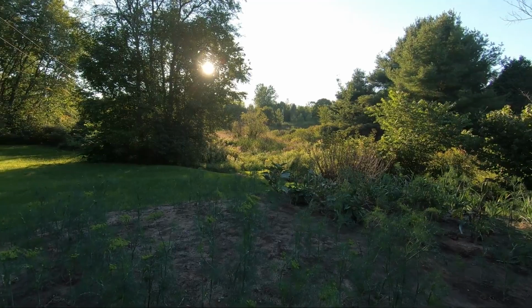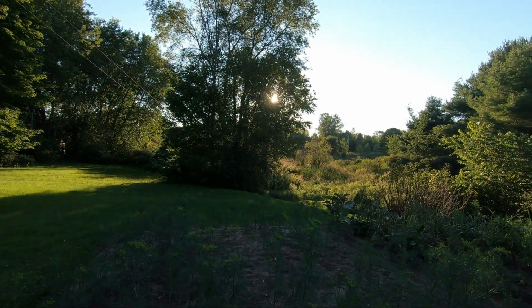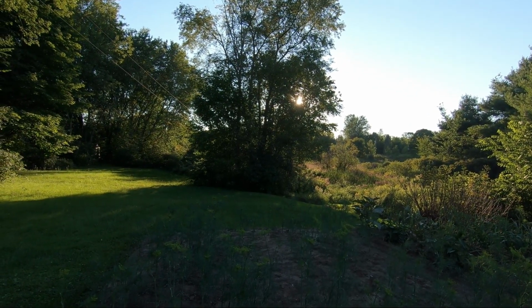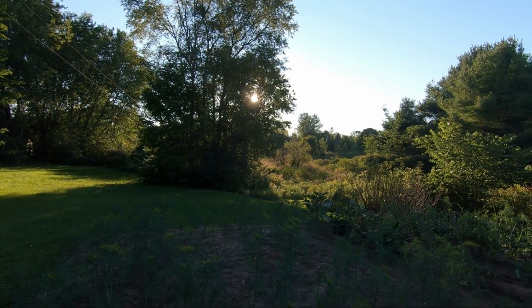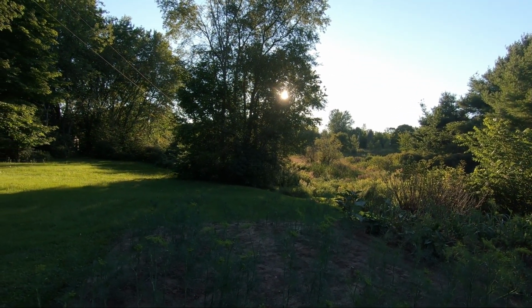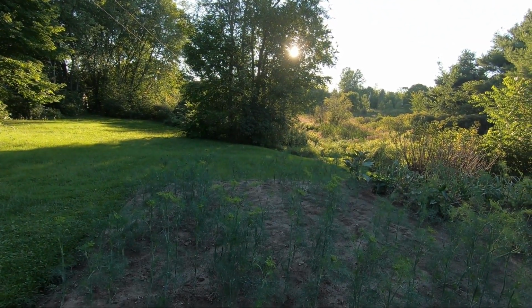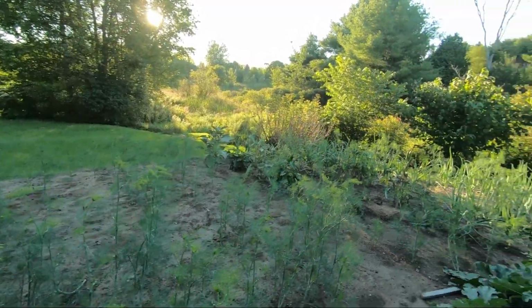And here, I didn't plant anything in this area, but this is pretty much the dill forest. Some dill came up last year, and I just let it go to seed. So this is pretty much naturally seeding itself back in. And it's all starting to bloom now, so that should be cool.